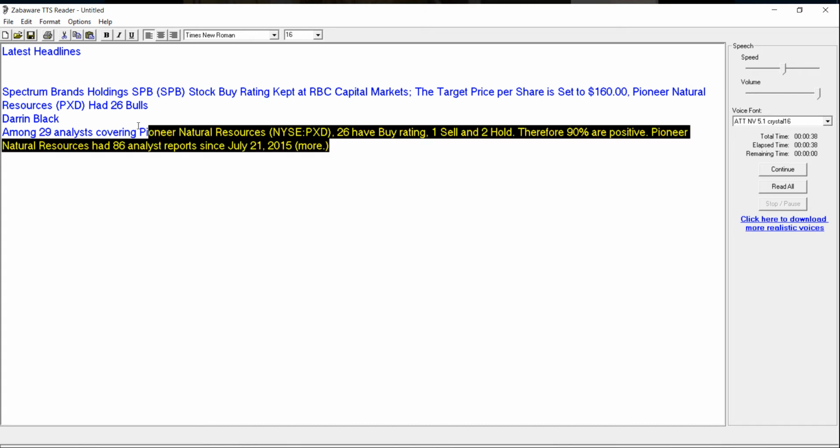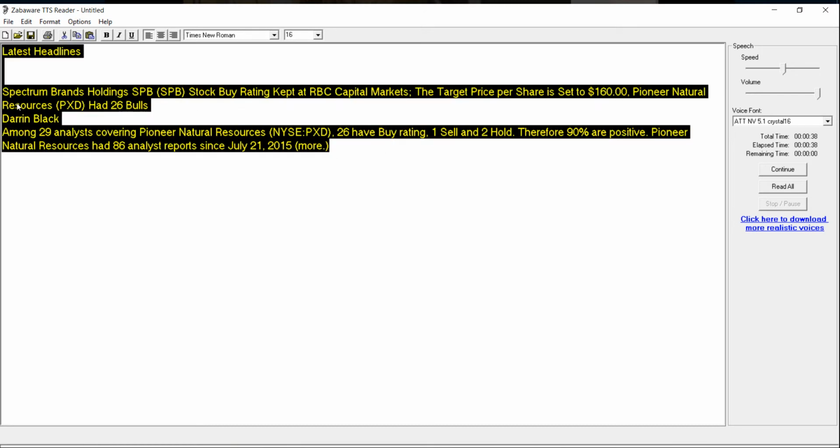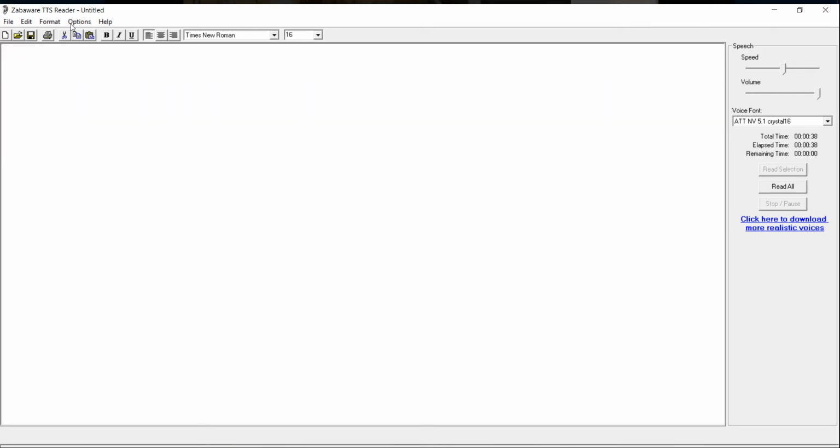All right, so we got that. Now, don't forget, we can go into other things too. We've got format. We can go into bold, lower level, left, right, and all that means is where you want to center the main line. All right, color.